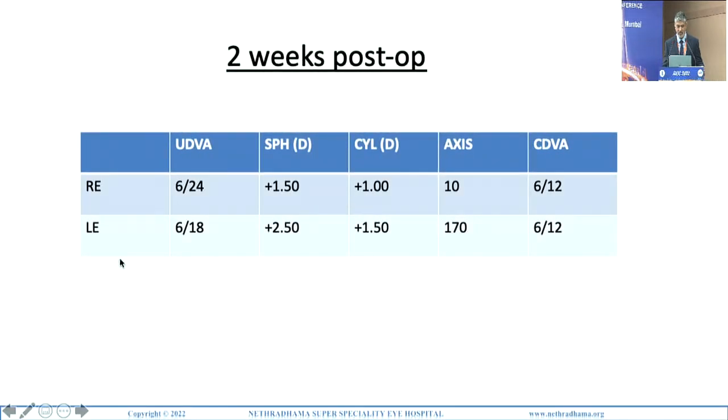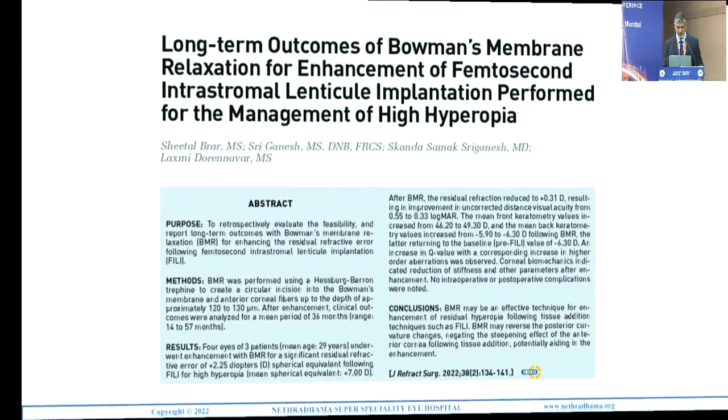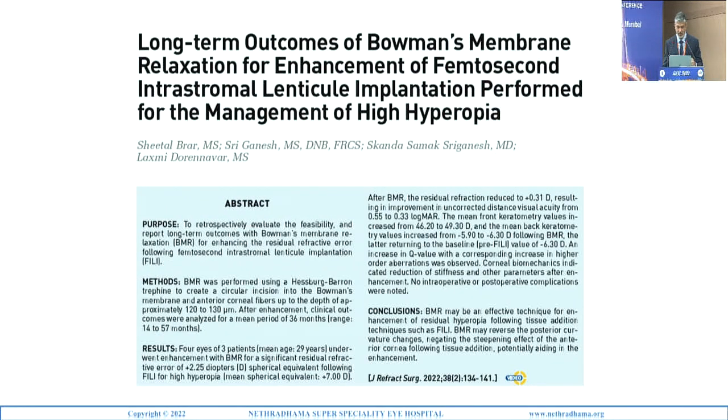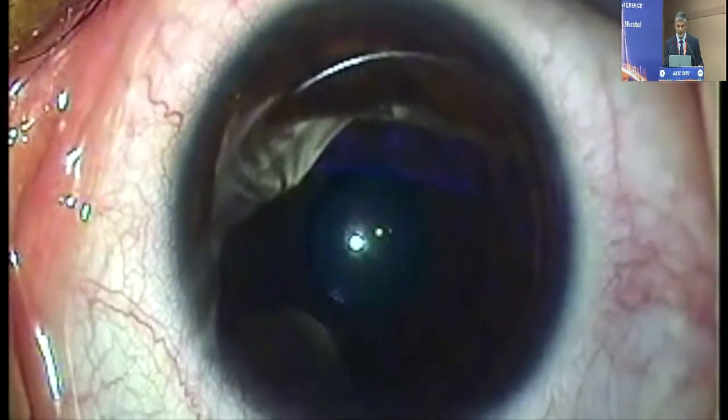You can see that the uncorrected vision is 6/24. There was a little bit of residual sphere, 1.5 diopters. And for this we have a technique called BMR, which is again published, Bowman's membrane relaxation. And this is the paper on that. We use a Barron trephine and just trephine the Bowman's, so that this provides further steepening of the cornea and an enhancement. So that's the Barron trephine.